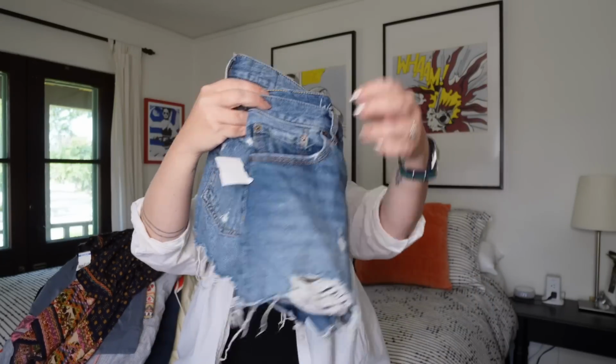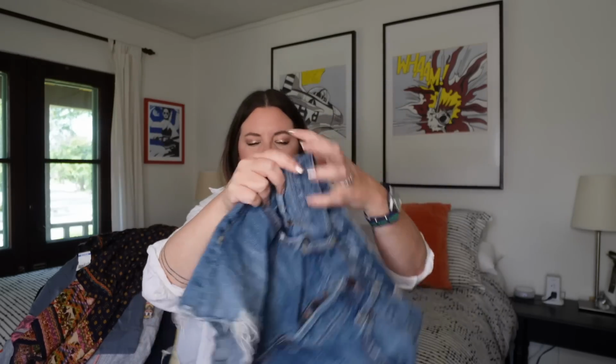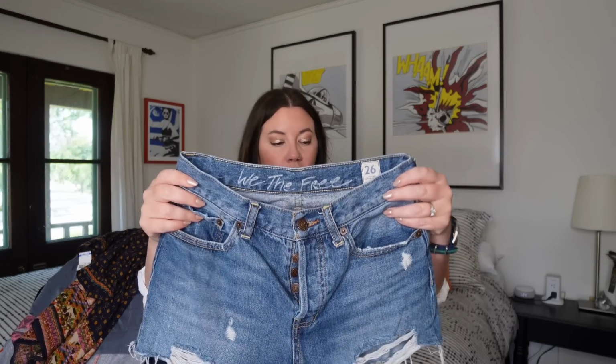Next up, this is another pair of little Free People cutoff shorts. This is a size 26, so a little bit smaller, but again, distressed denim, button fly, high rise, in fabulous condition. These actually feel like they're brand new. These don't feel like they've really been worn before. So again, another $25, $30 on these, and these will probably go really quick. Great condition, that distressed look.